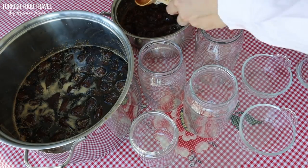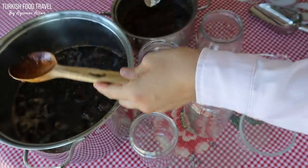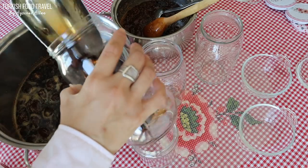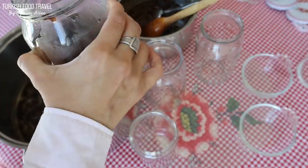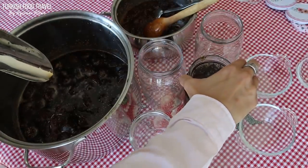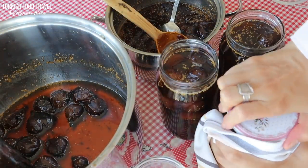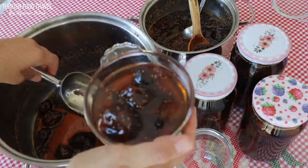And this is the next morning. I was finally able to rest. Happy with the result, I just heated up the jam one more time before transferring it to my jars. Of course, I kept some for breakfast.